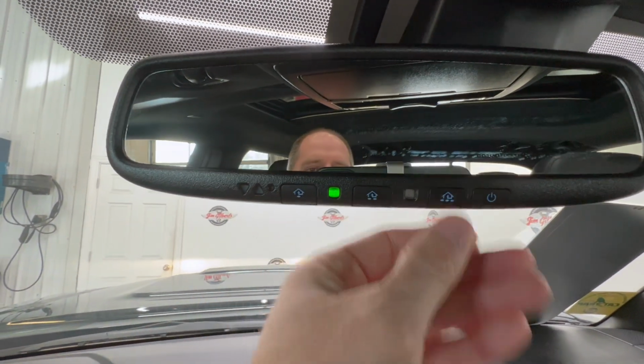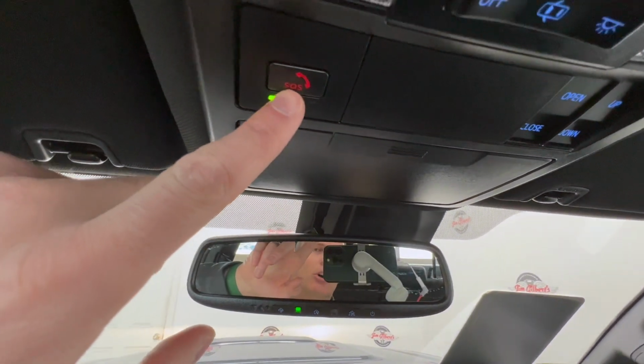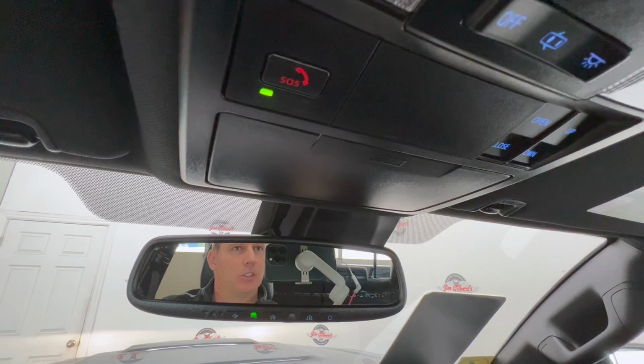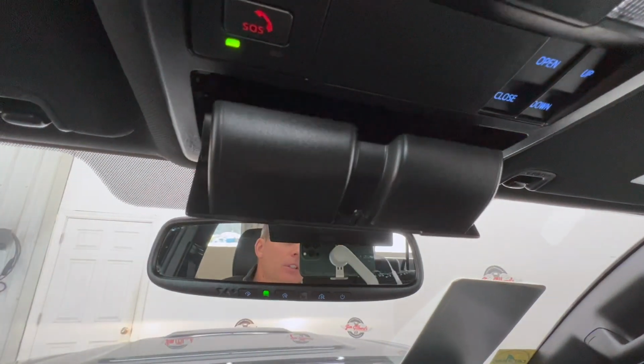Here's your garage door openers built into the mirror. It's nice things to have. You've got the new telematics system, so you can call for help. You can do various things, usually with an app as well, although I haven't researched specifically on this vehicle, so I'll have to do a little more research to talk in depth about that telematics system. Still have sunglasses holder up here, nice and soft open like it's always been.